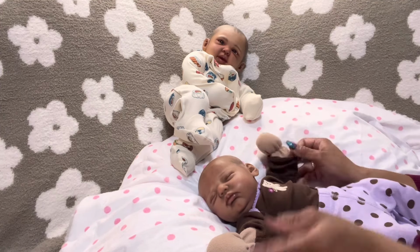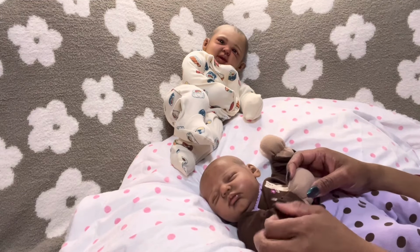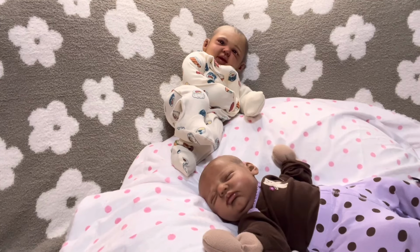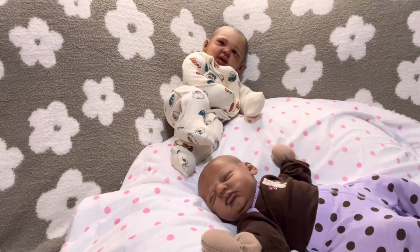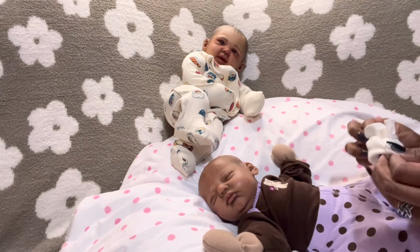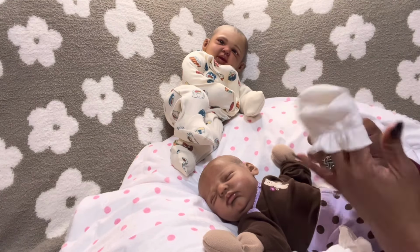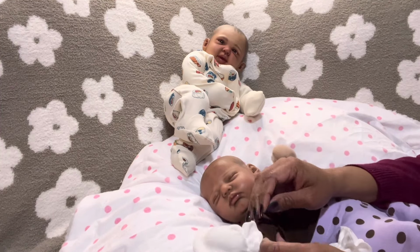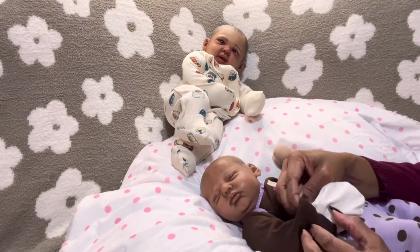some socks on those feet, because this shirt does not have built-in mitts like this sleeper does. So we have to have on hand mitts on her. As soon as I find them, I don't know where they're at. I don't know what I did with them. So here we are with these hand mitts. They're just white color. That's it. Nothing fancy. Just little white little hand mitts. That's it. That's all.